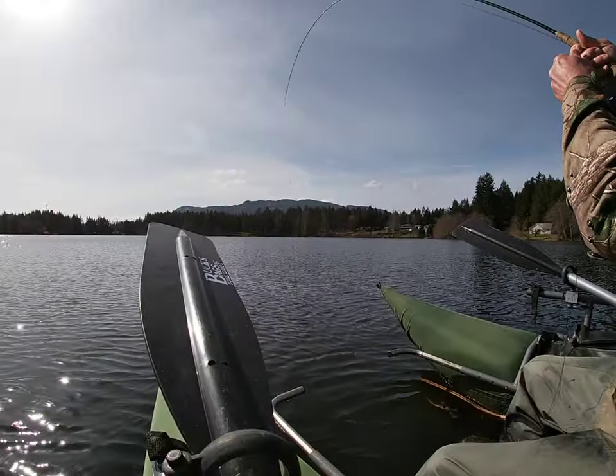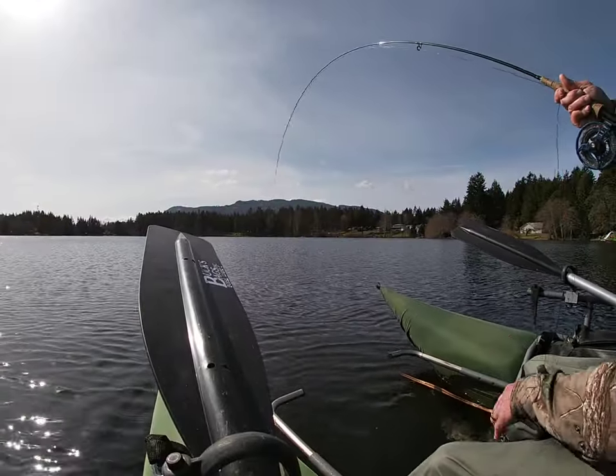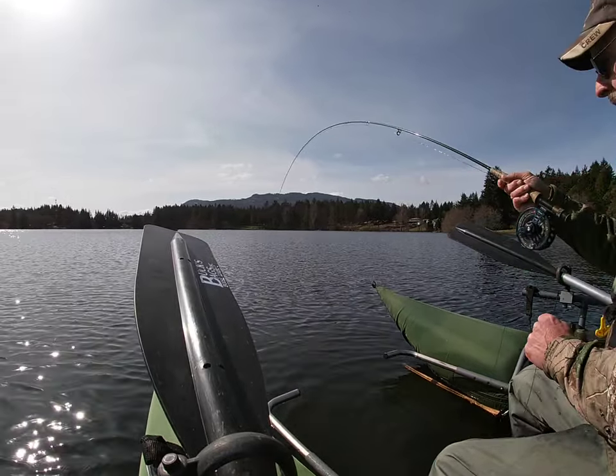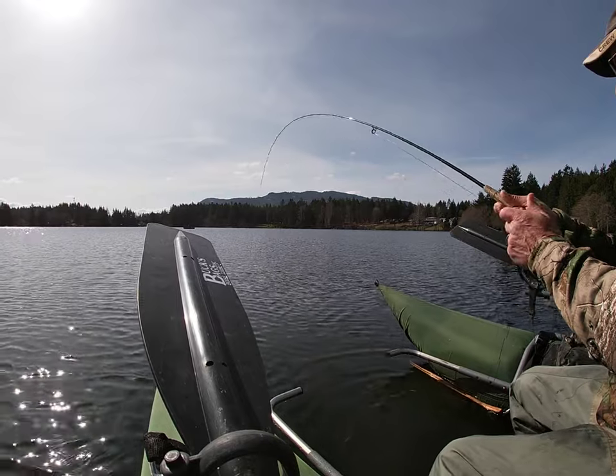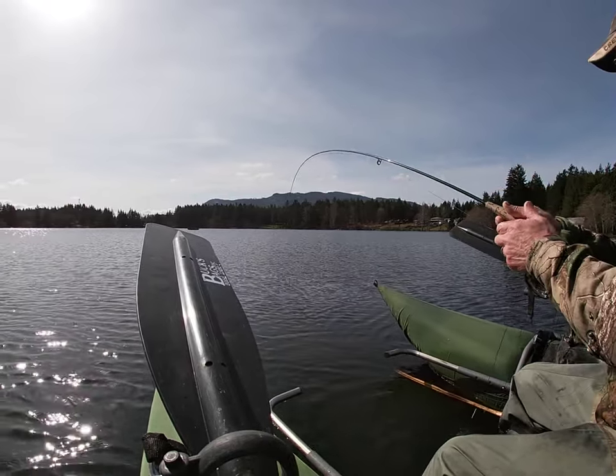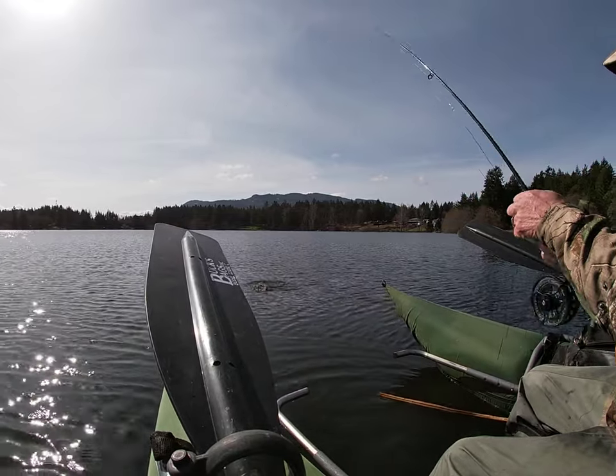There's number 4 on the zucchini. What a lot of fun it is this morning. Now midday, we're at noon right now, and the hatch is strong and the fish are taking. What a great place to be.